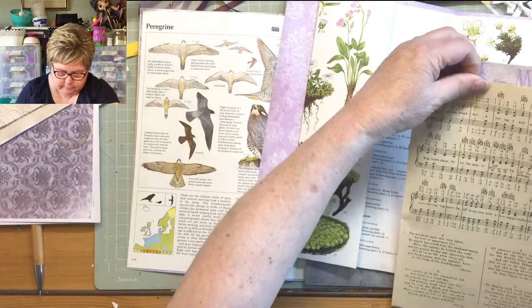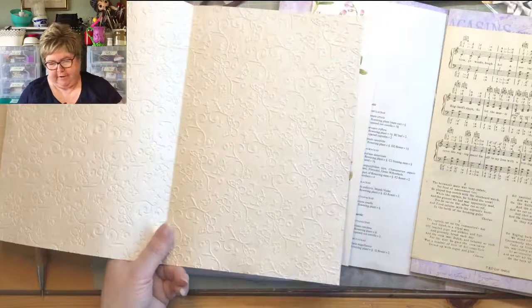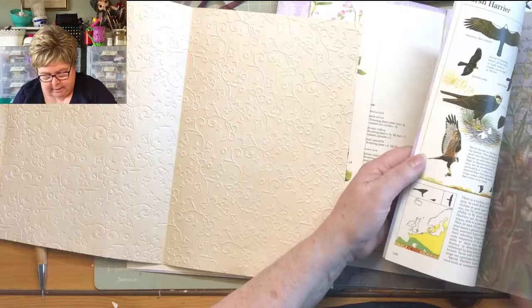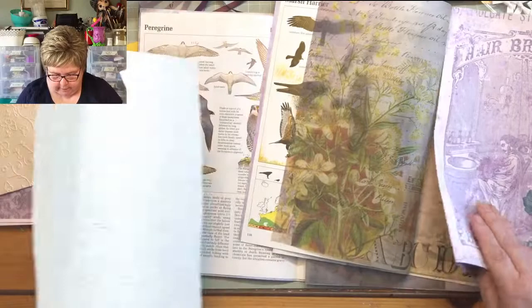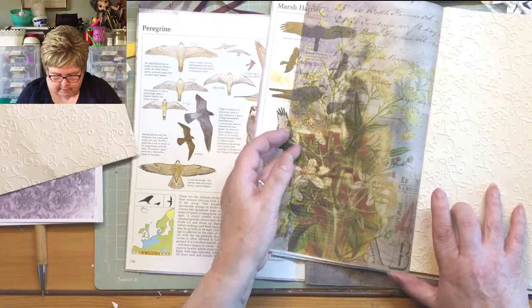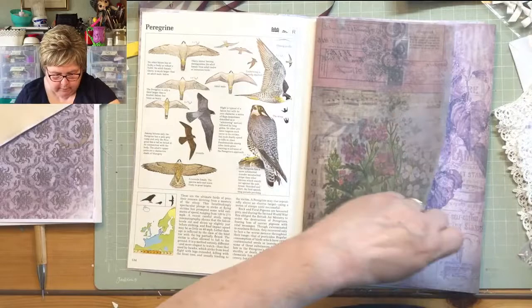And our embossed sheets. Yeah, you might be right, Jen, these might work. There's rather more than I thought we had. Right, if I put that, the other side of that, it's going to show up beautifully. So I'm going to put that in there. And then I'll get to see that in all its glory. Yep. And this one similarly.